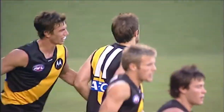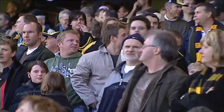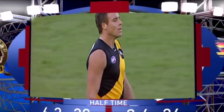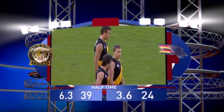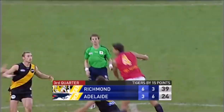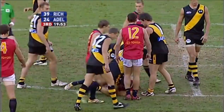Well, they do, and they'll get a big ovation from their fans, and deservedly so, because they've stuck to the team plan that Terry Wallace implemented. I reckon he's copied a little bit off the Crows. It's the way that they've played, but they've kept possession, they've denied Adelaide the ball, and they've been able to kick goals themselves when they've gone forward. Well done, Richmond. Can they go on with it? We'll find out soon. He's in action today, and the Tigers are certainly in action. They lead by 15. It would be a monumental upset if they could overcome the Adelaide Crows, the premiership favourites.